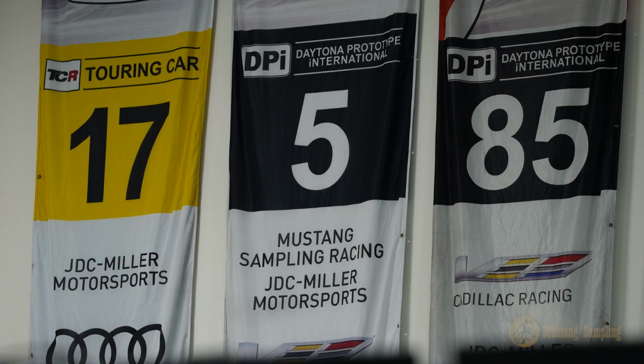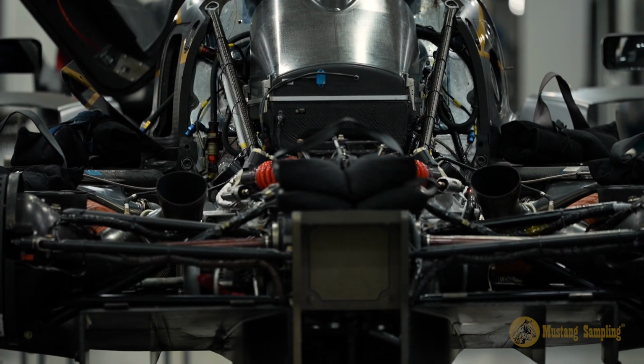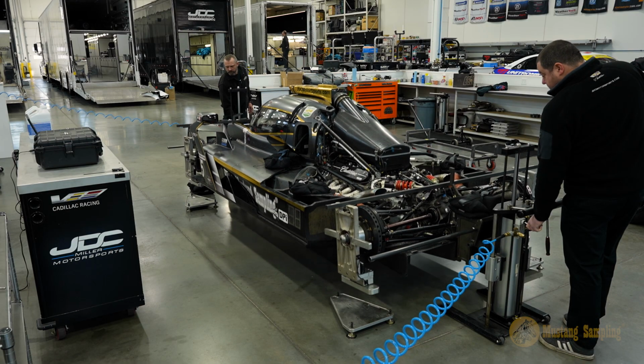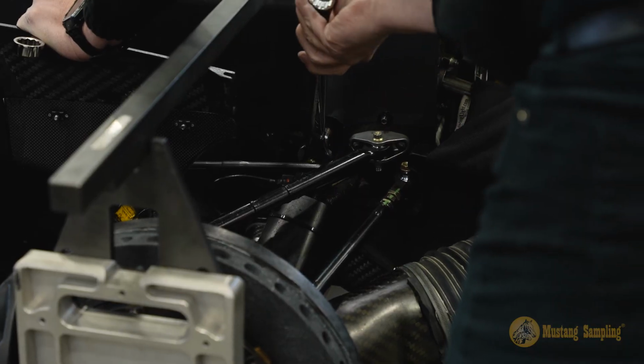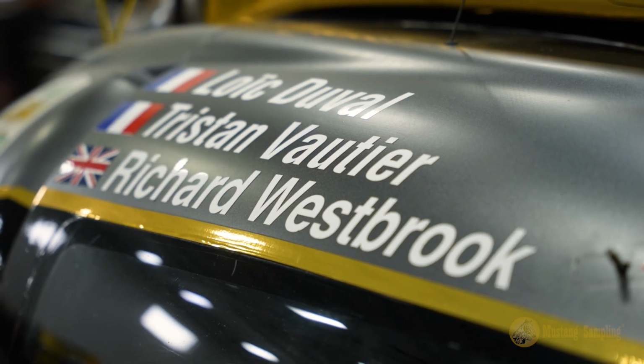As a Cadillac team, we'll get the BOP from Cadillac after they've had their manufacturers meetings with IMSA. They receive the BOP and pass it on to us. The balance of performance is basically all they do to try to equal all the competitors out as much as possible, so the playing field is as even as they can make it. So it transfers over to the drivers. The drivers and teams themselves have to win or lose races.